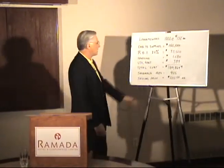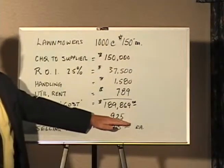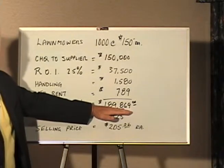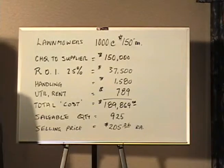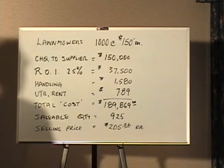But if you divide 925, their expected sales, into this cost, you end up with $205.26 as the selling price, and that's why they end in funny numbers.